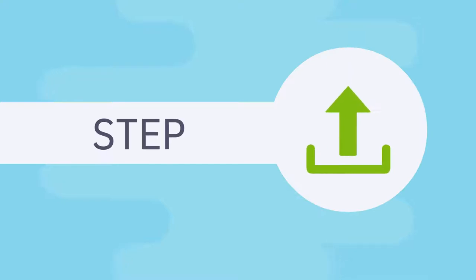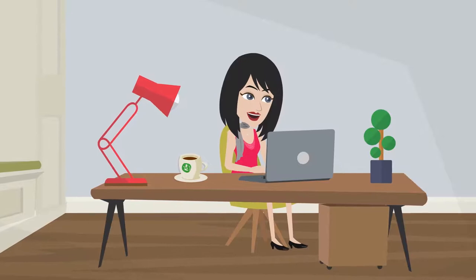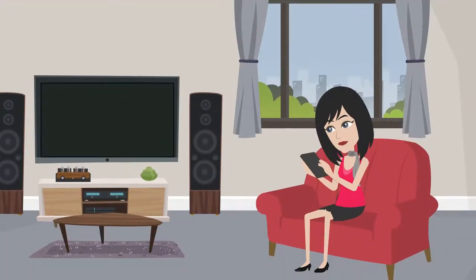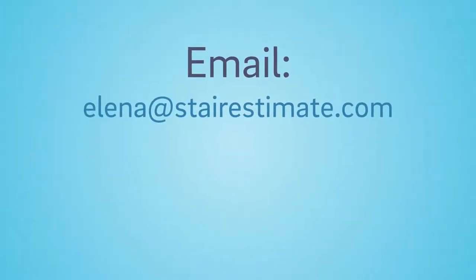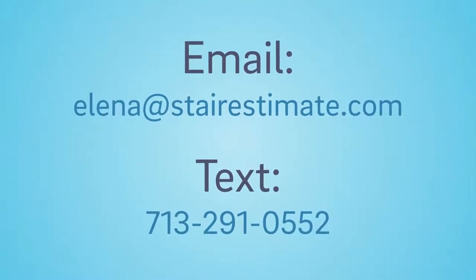Step 2. Send your photos. You can send us your photos via email, or if it's more convenient for you, we offer a text option as well. Please send photos via email to elena@stairestimate.com or send a text message to 713-291-0552.